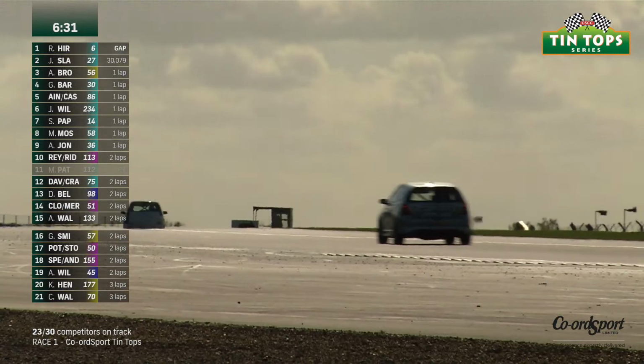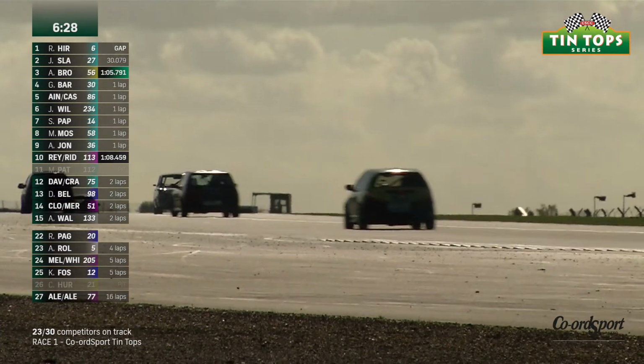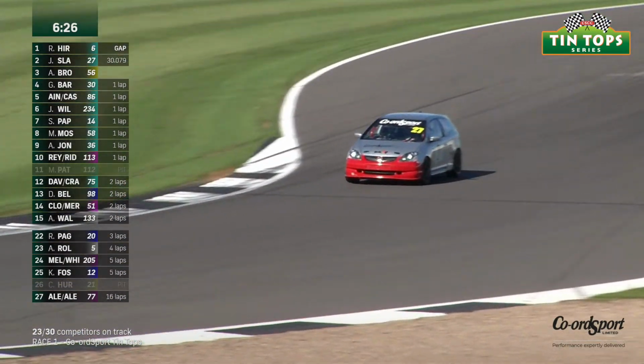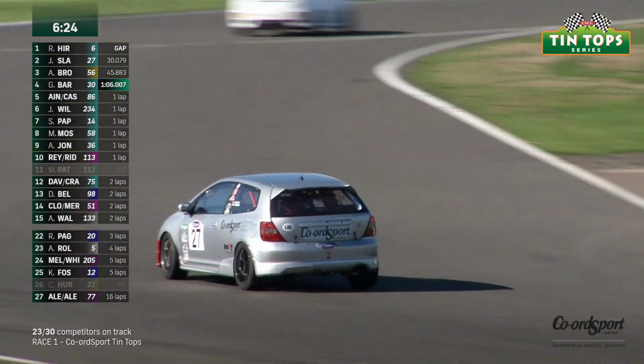It's gone wrong and got worse, hasn't it? So yes, it had a very good start, and as I say, it wasn't quite the start that we expected. Russell Hurd absolutely on the money at the start and has been on the money ever since.